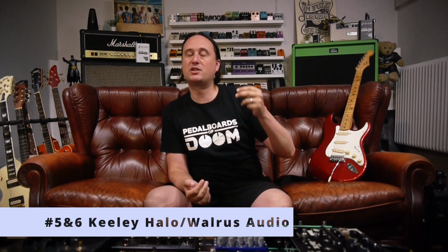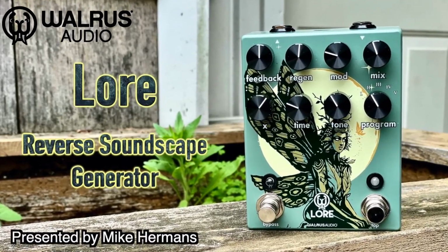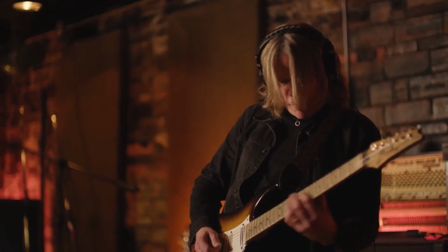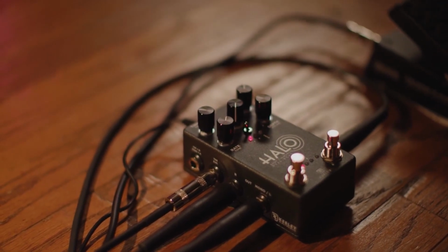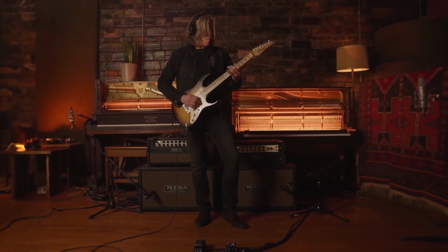So we've got 5 and 6, which are the Keeley Halo and the Walrus Audio Law. Both ethereal sort of walls of reverb that go around you.